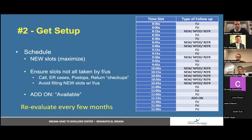I provided my schedule both here and in the attachments, but early on, you definitely want to maximize new slots. New patient slots are the lifeblood of any practice. Unless you're getting a new patient coming to see you, you're not going to convert that to a surgery or ongoing active treatment. One thing that's important as you get more follow-ups, meaning post-op patients, patients that you injected for their trigger finger, ER follow-ups or call follow-ups from the ER that you may or may not have seen.